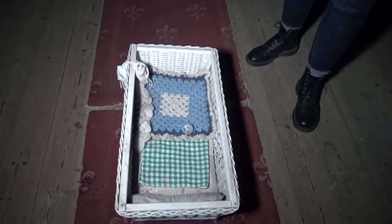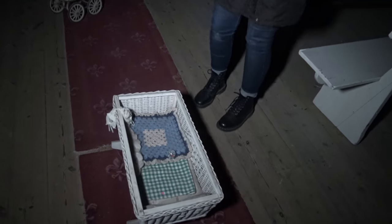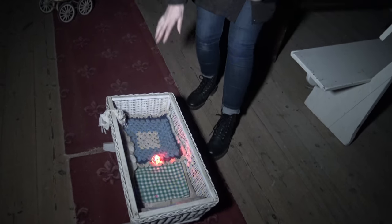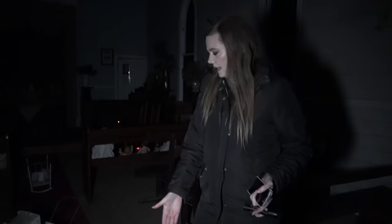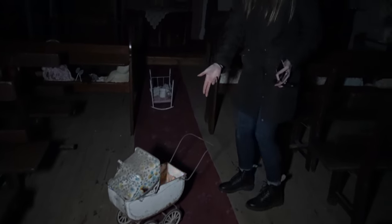So I've brought these in. They don't all necessarily have dolls in, but I've got a cat ball in this one. Wait, did I not turn that on? Oh, that's just a bit less sensitive, in the little rocker. So if any of these are moved, they should light up. Creepy pram. Again, I've got a cat ball in this one. There's actually a doll in this one that I found in the town.